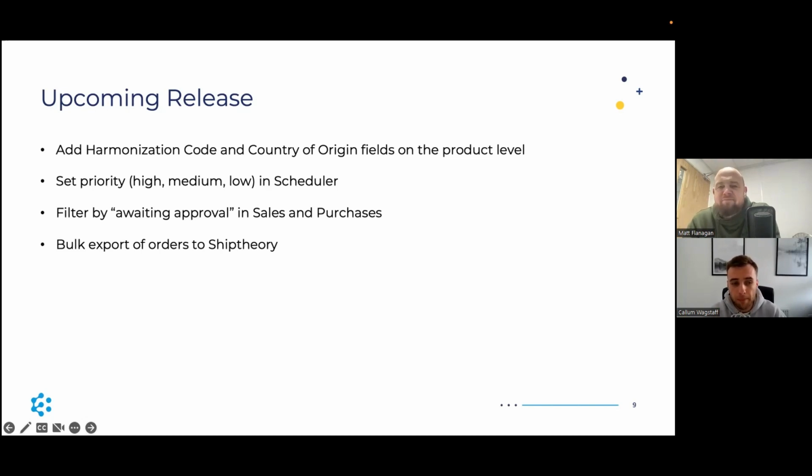Okay. Set priority. This is one that we're really excited about. This was actually requested by one of our clients that were having a look at the production module, and they came from a system where it allowed them to traffic light their orders on their scheduler, so they could see, okay, what's a priority, what do we need to get out, what's low priority, and it was quite difficult to do that, to be honest, in the production scheduler. So we raised it to Dia, and that's hopefully getting released this weekend. We don't know what it looks like yet, but we're hopeful for it.